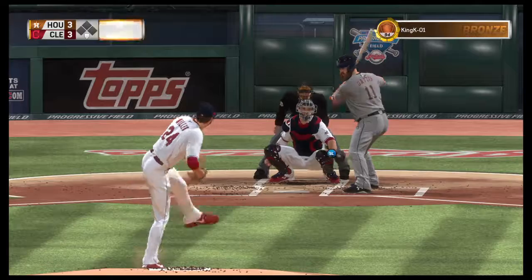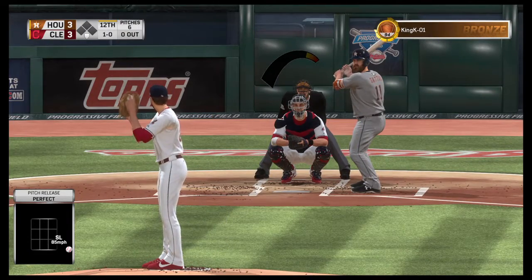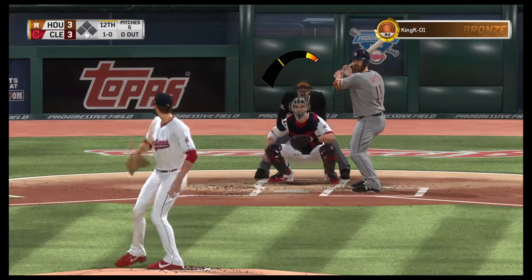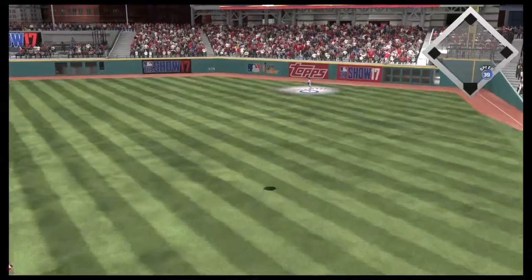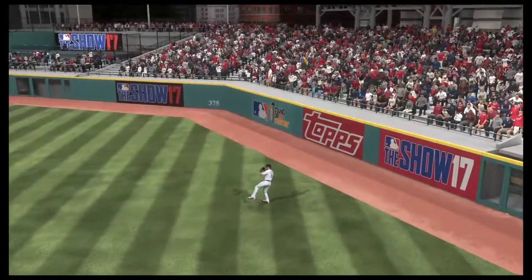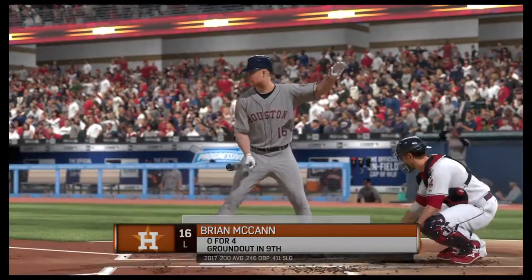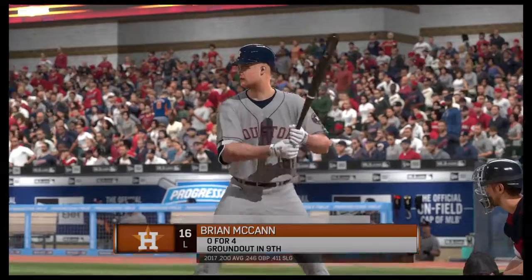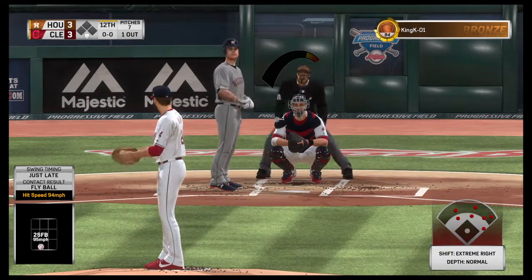Evan Gaddis. He'll hold off on the slider to start the at-bat. It's ball one. The 1-0 delivery. Skied into straightaway right. And Chisenhall calls for it and takes it for the first out. Now at the plate, Brian McCann looking to change his fortunes here. 0 for 4 with 2 strikeouts so far in the game.